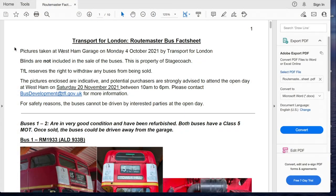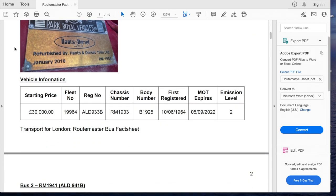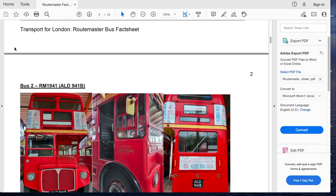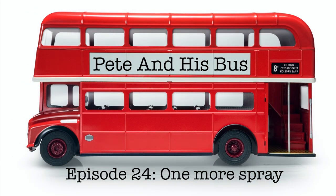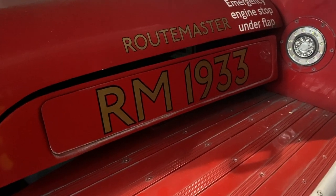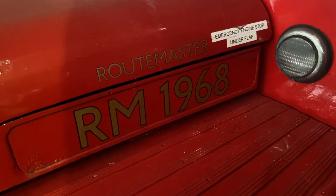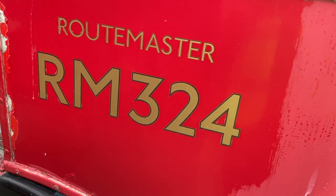Well, I got sent an email with the information on the 6 buses that they are selling, and they're going to be sold via silent auction. So they've given us the minimum amount they want, and we're allowed to place bids as high as we'd like, and the highest bid chosen by them wins the bus. So this is what they've got on offer. According to the documentation, the buses being offered for sale are 1933, 1941, 1968, 871, 324, and one more.